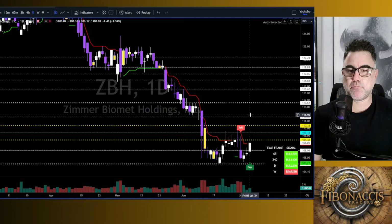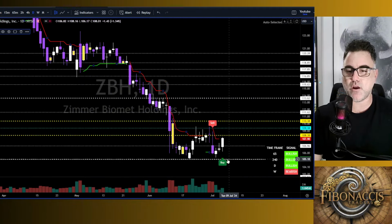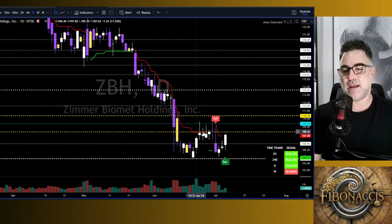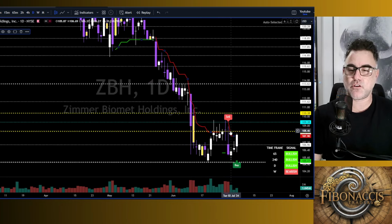ZBH, Zimmer Biomet Holdings, double bottom scenario of the 105 area. Very nice double bottom. Now let's see that this double bottom will get validated. How do we do it? We need a daily close, maybe 2, above the 108.40, and then we can start long position towards the 110, above the 110, 113.